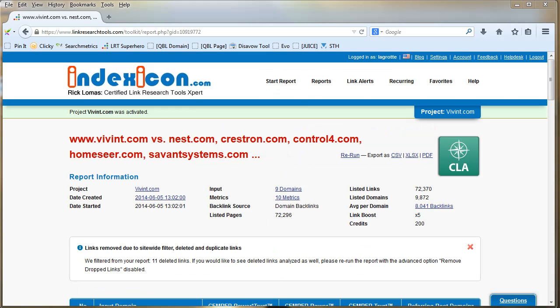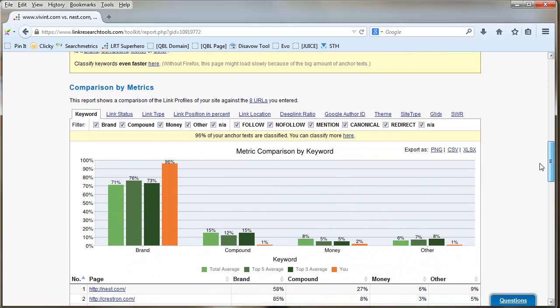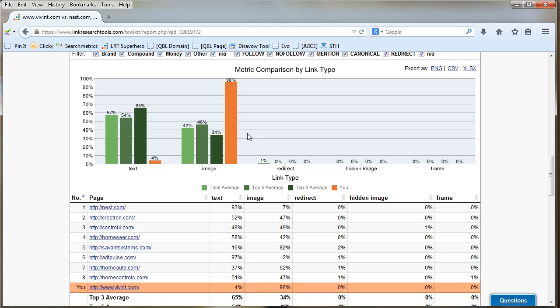Let's compare this with a different kind of niche. This is one to do with a company called Vivint.com that had a case study published on Link Research Tools yesterday. They had a paid agreement with a big university in Utah, where they had something like 24,000 follow links, and they got penalised for it, and that's what my case study was about. Now if we go to look at the link type, the orange one is U, so that's Vivint. You can see that they had an enormous amount of image links and comparatively not so many text links. So that stood out.